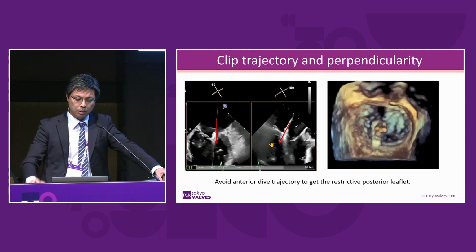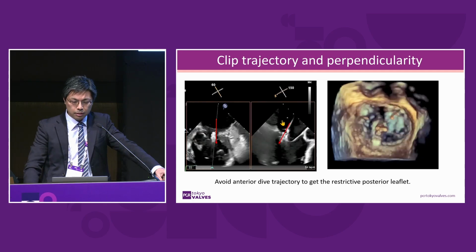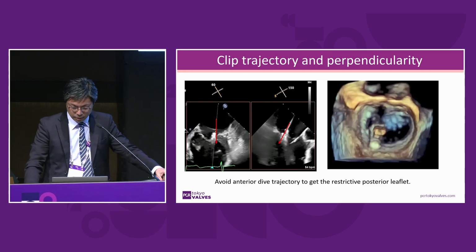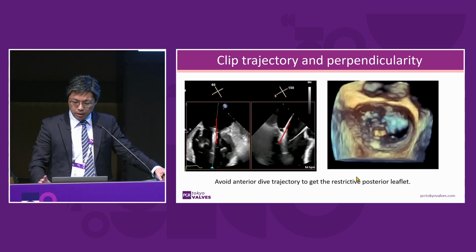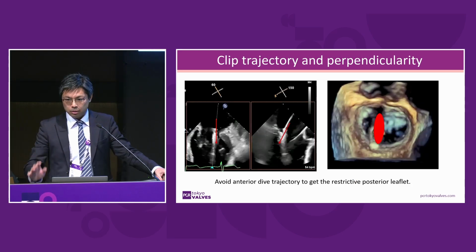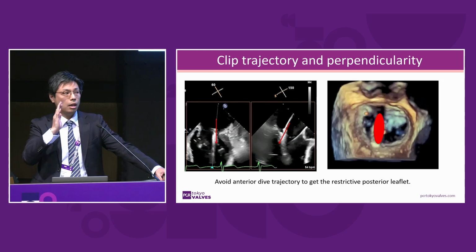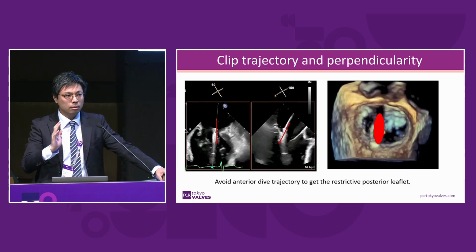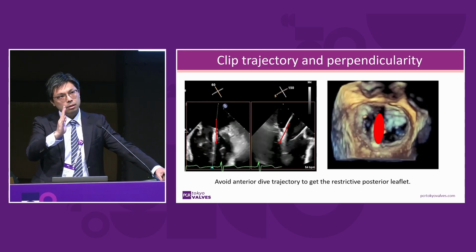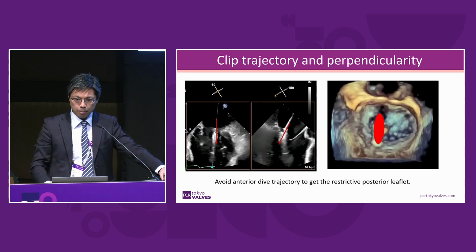So when we see the clip go like this, we have to put a minus node in this particular case. And also in this case, we will go to a lateral P2. So I think at 6 o'clock the perpendicularity is good, but a little bit clockwise. A clockwise trajectory will be acceptable in this particular case.